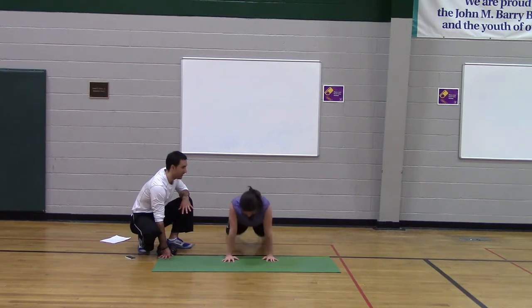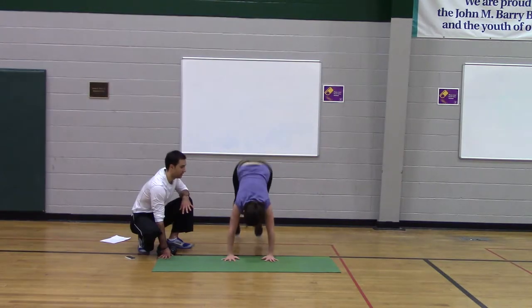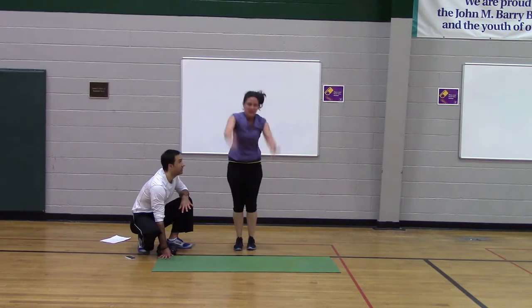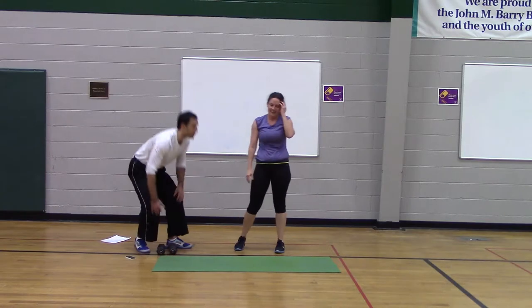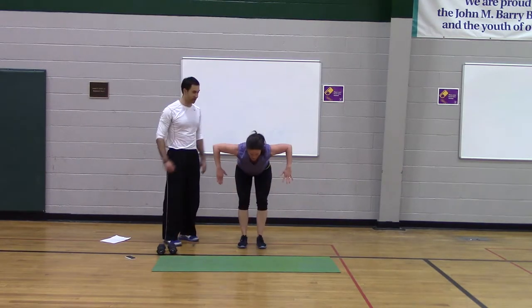Are you counting? Yes, it's long. One more. Ten. Good. Okay. External rotations. Sort of the rest.